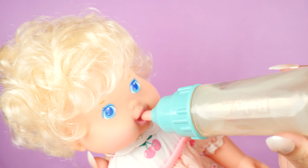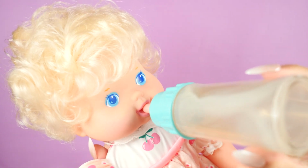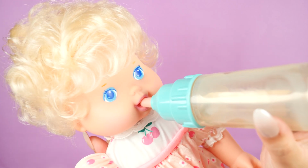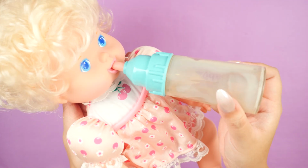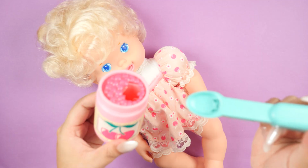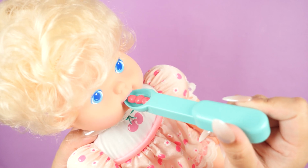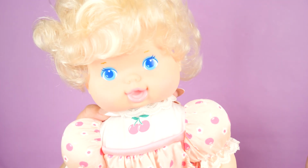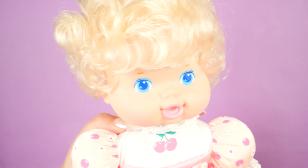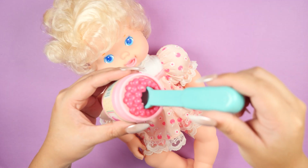I'm really scared to open this bottle because what if this is actually toxic and it touches my skin? I'm feeding toxic liquid to my child. So cute. Every little girl who had this definitely felt like a real mom. And now it's time to feed her. Here you go. Here's the magical part. Where did it go? Little old me didn't know. I thought it was magic. But it's just a mechanism in the spoon. We know that now.